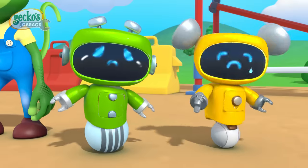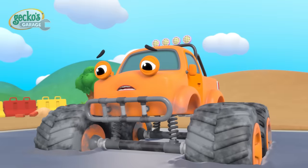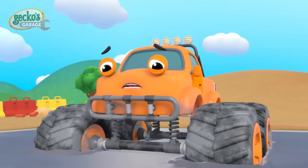Oh no! Max has run out of fuel. We've got to get him out before that concrete dries. Quick, Mechanicals, fetch the spare fuel. Oh, dear. That concrete will be hard in less than a minute. Huh? How on earth are we going to get the extra fuel over to Max?